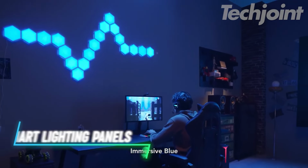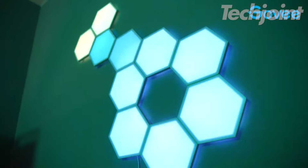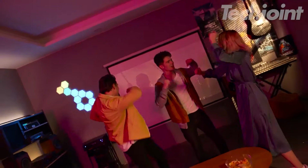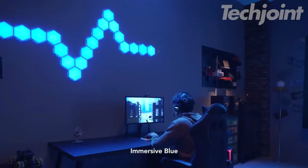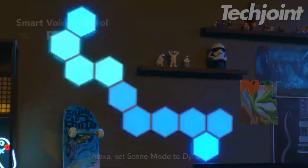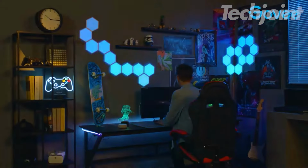This set of hexagon light panels adds a creative touch to any space. Each panel connects to Wi-Fi, allowing for customization through the Govee Home app. It syncs with music, creating a dynamic lighting experience. Users can choose from various colors and effects for different occasions. Voice control is supported with Alexa and Google Assistant for added convenience.